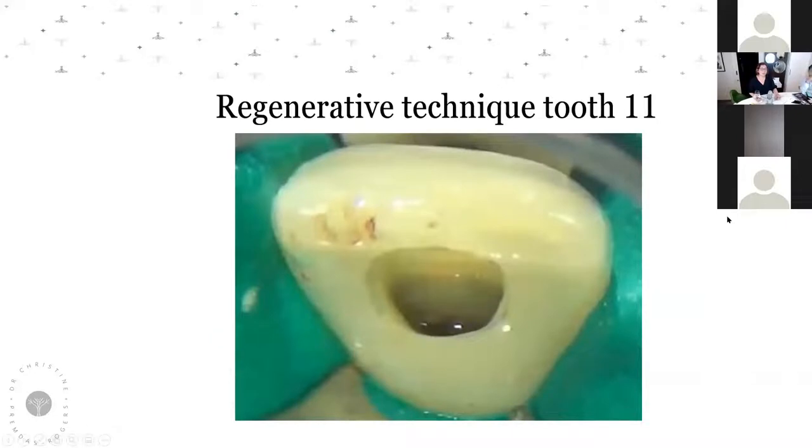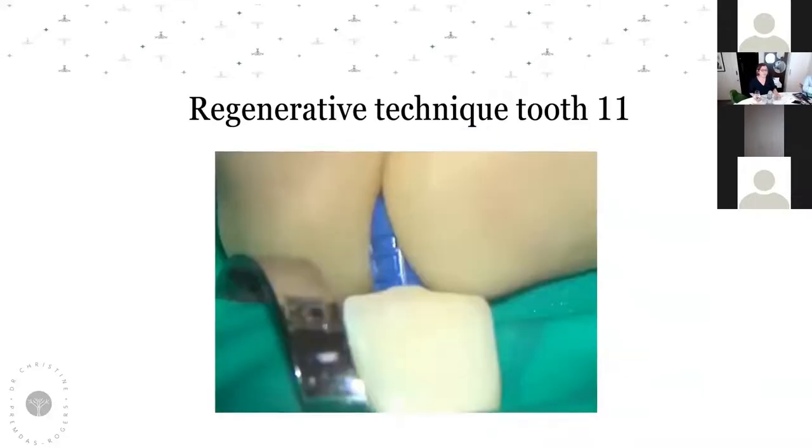So then that was left in place for a week and the patient was asymptomatic. On the second appointment, the patient came back, I removed the temporary restoration and irrigated this time. Now, the local anaesthetic on this second appointment did not contain any vasoconstrictor because with the regenerative technique in an immature tooth with apical periodontitis, we actually want to induce a bleed. And the aim is that the blood clot that then forms in the canal acts as a scaffold for all of those cells that I mentioned earlier to congregate against and start doing some reparative work.